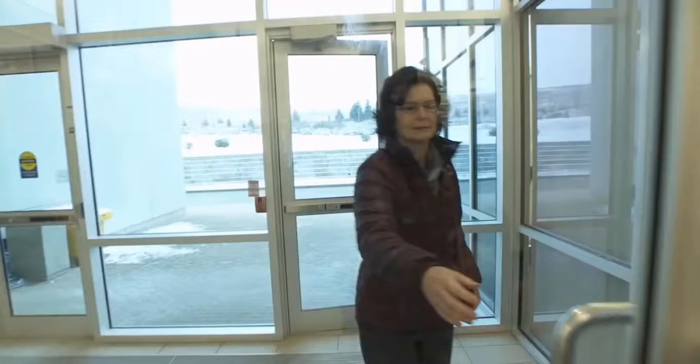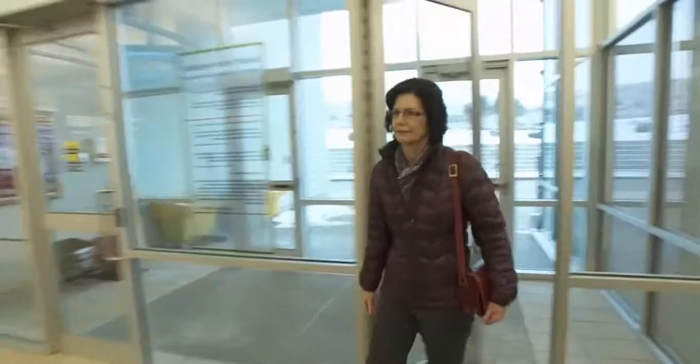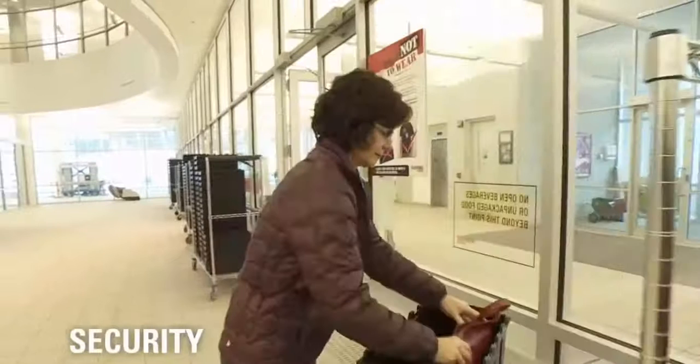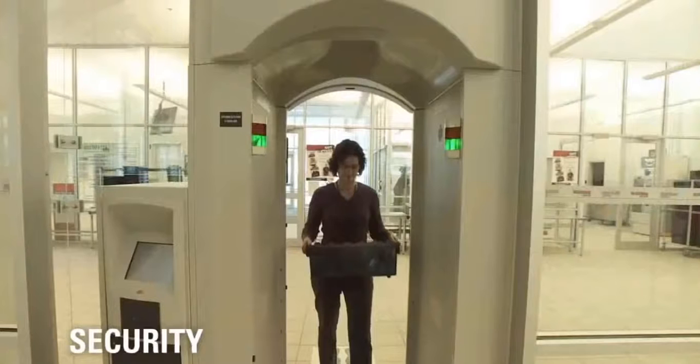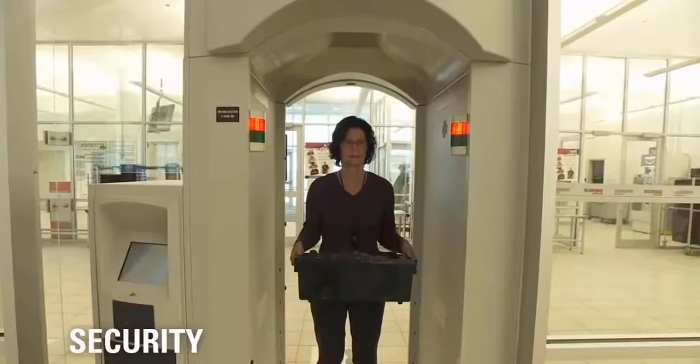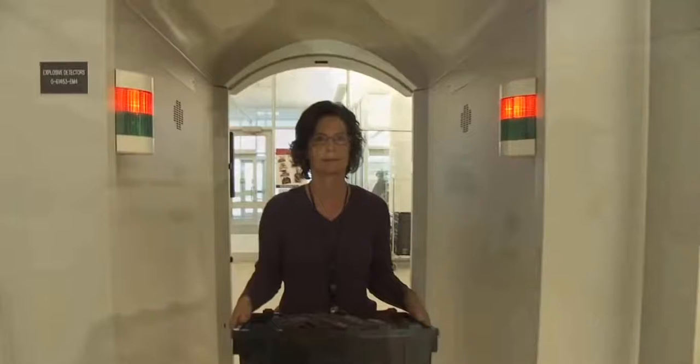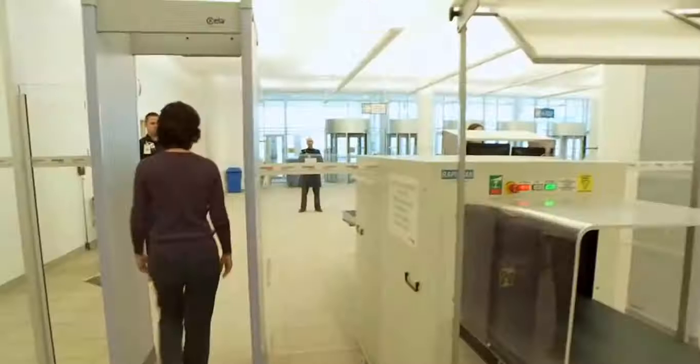So let's take a tour of Darlington. Before going into the station, everyone has to pass through a security building that operates a lot like an airport security system. There are machines to check for explosive chemicals, X-ray machines, and metal detectors.